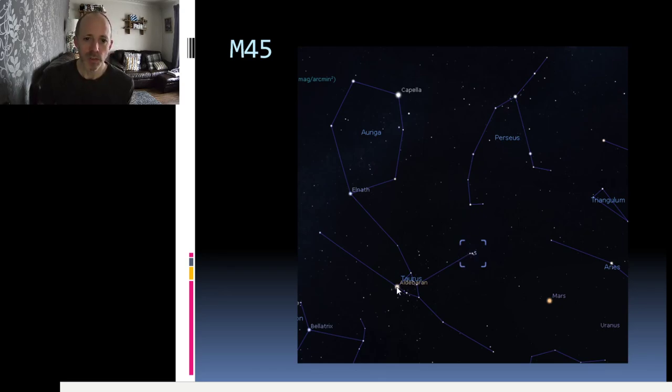Also you can use the bright star Aldebaran of Taurus. You can make out the V shape of the bull, and then situated just above that you'll see a patch of sort of, if you use a bit of averted vision, it almost looks like a fuzzy little bit of sky, where that bright group of stars is.